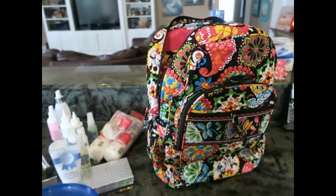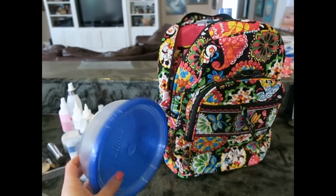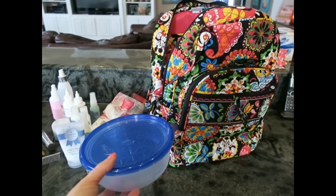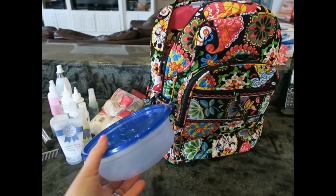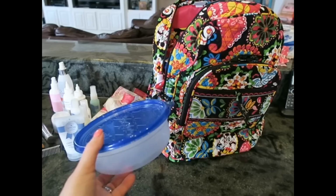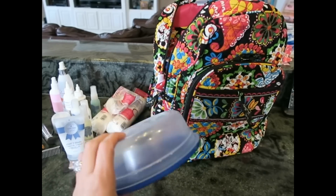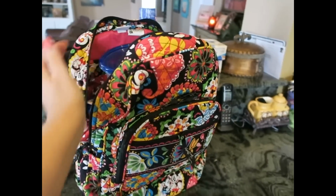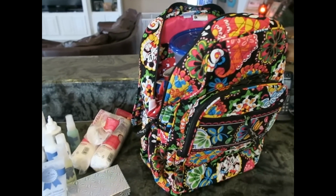The next thing that I'm going to put in the bag is this Tupperware container, or it's a Ziploc container actually. This is the little container that I use when she doesn't eat all of her food. Her little stainless steel bowl fits really good in this size container. So I'm going to stick this in the bag just in case I need to do that on the trip.